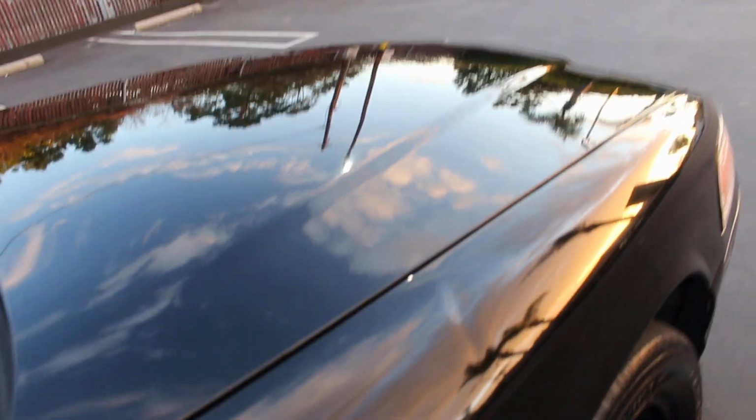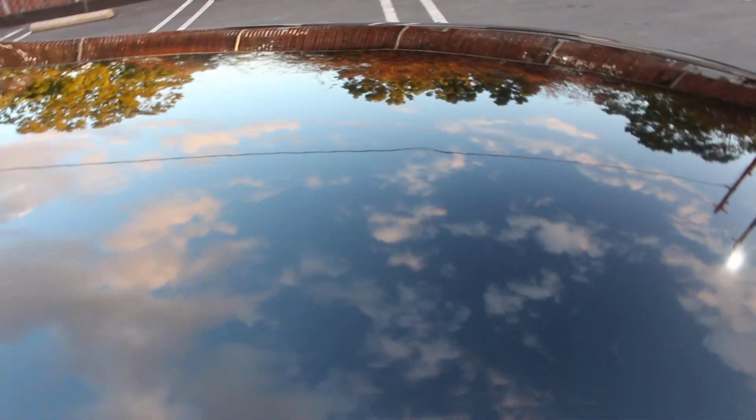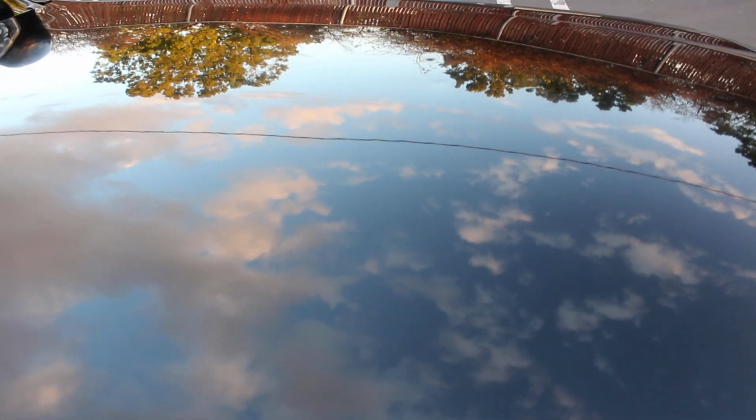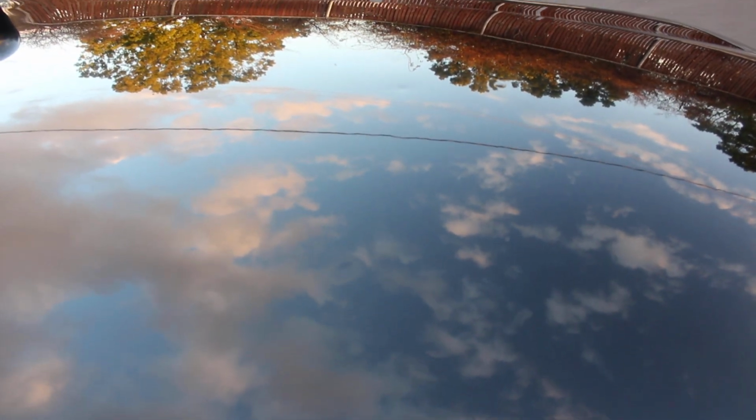Okay, I do have some door dings on the hood. Let me see if I can go ahead and get those to show a little bit. Oh, there's one right there too. They're right there, guys, okay?